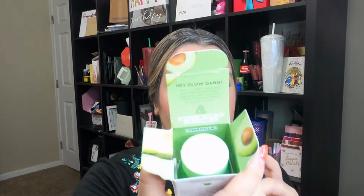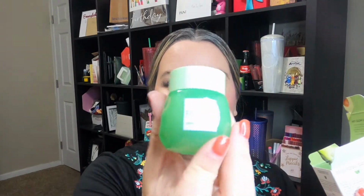Ophthalmologist tested, dermatologist tested. That's important because this goes around your eyes. This is difficult to open. Whew, but I did it. Hey Glow Gang, we're committed to respecting your skin and the environment. Sustainability is part of our mission, and we're constantly working to be more eco-conscious. Unfold to see our recipe for sustainability. Cute. I like that, it's a little baby avocado.